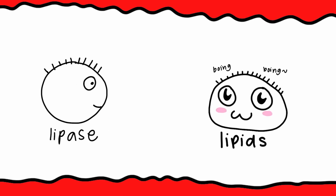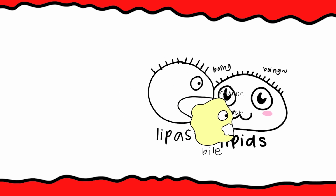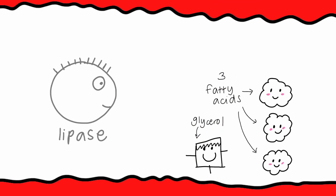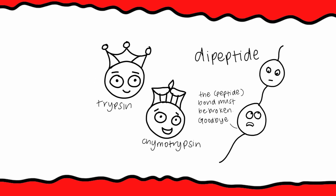Lipids are broken down by lipase, which is another enzyme secreted by the pancreas, as well as bile, which is an emulsifier from the liver that helps break down lipids into smaller pieces since they are not water-soluble. The breakdown of lipids results in fatty acids, typically 3, and glycerol. Other enzymes known as endopeptidases such as trypsin and chymotrypsin also exist in the small intestine to help break down short peptides into amino acids.